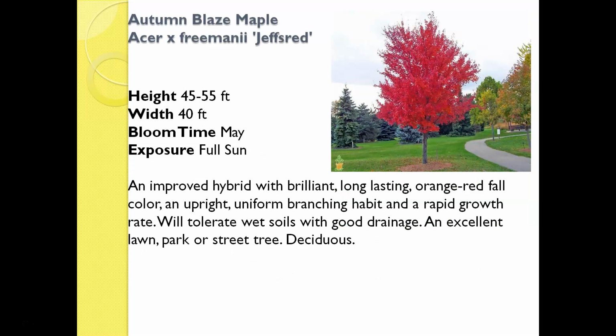This is called Autumn Blaze Maple. It's, I would say, a relatively fast-growing maple, maybe like medium to fast. It is a cross between a sugar maple and a silver maple. I like Autumn Blaze because it will tolerate the wet soils, and unfortunately there are a lot of wet soils this year. It also has a pretty compact, kind of more upright branching structure. It has, as you can tell by the picture, just a really bright red fall color to it.